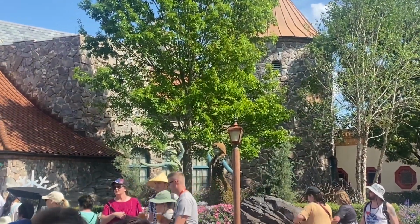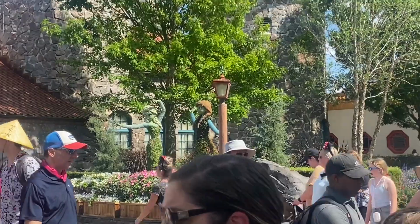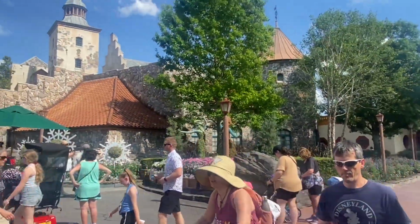Nice Anna and Elsa topiary here in the Norway Pavilion for Flower and Garden, posted at a current 90-minute standby queue. A good hour and a half, but knowing Disney, it's still about an hour wait.